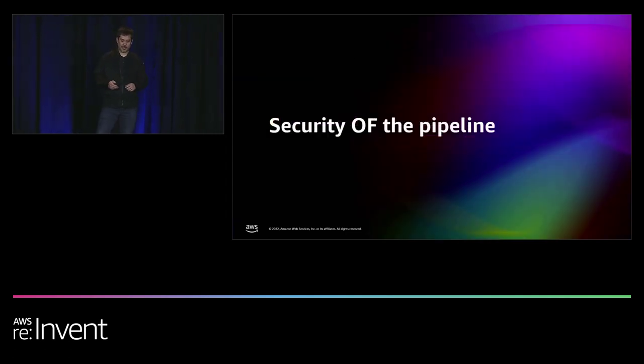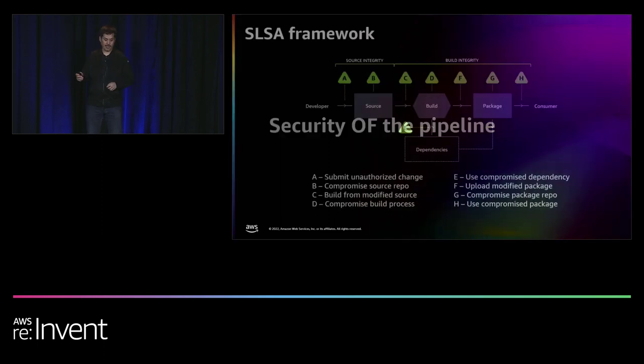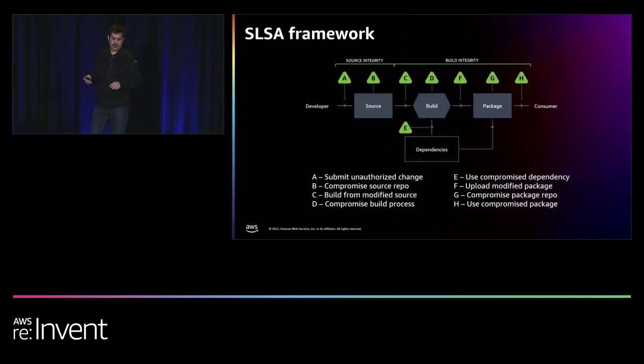So let's talk a little bit about security of the pipeline. Here I want to share with you today the SALSA framework. The SALSA framework is not necessarily open source, it is a Creative Commons framework that provides best practice guidance on how to secure the actual pipeline itself.